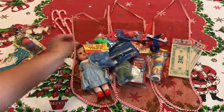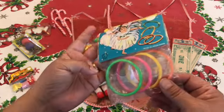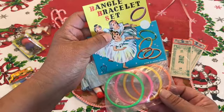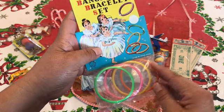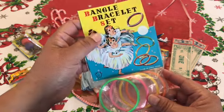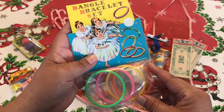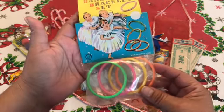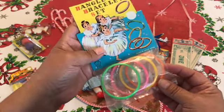And so I also purchased this package of bangle bracelets, and these probably would have cost about 10 cents or 15 cents. I did have a set like this that my mother bought me for my birthday one year, and it says made in Hong Kong. That's how you can tell when things are older, if they're made in Japan, Hong Kong, Taiwan, and of course made in the USA too, because we don't see much of that anymore.